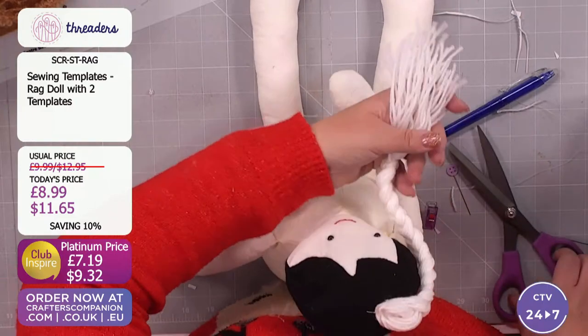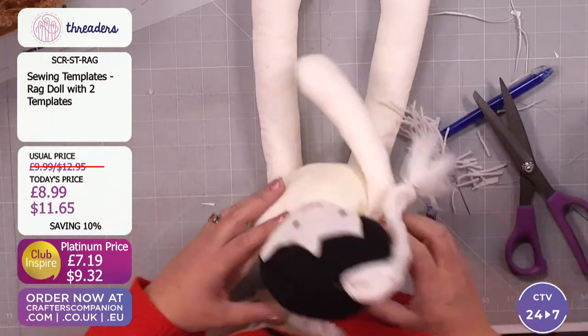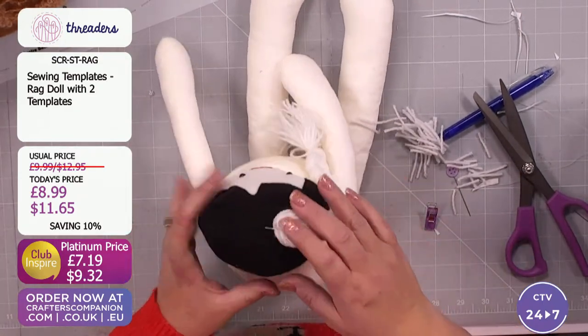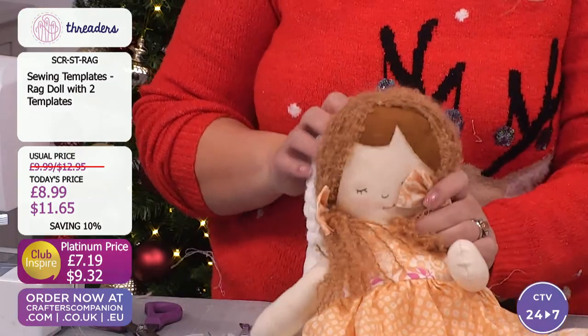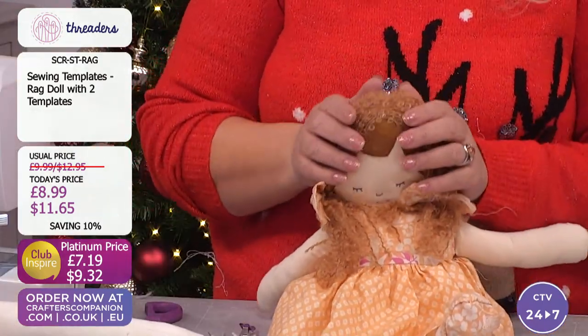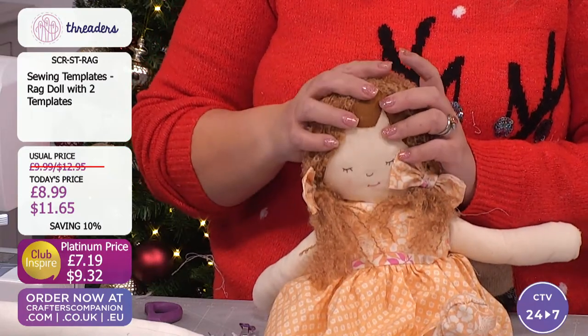Needs a bit of a trim down here. Scraggly hair. Trim. Have a haircut. There you go. But then you've got your little doll with the hair. And that's just one way of being able to secure that on here. But as I say, this way is done by putting the wool, like I showed you, over the top, and then stitching down here. But you have to do that before you put the head together.